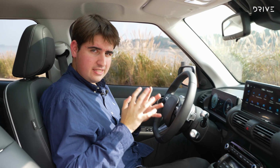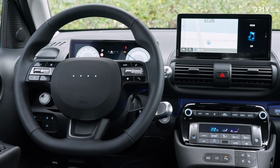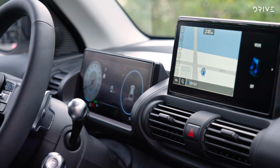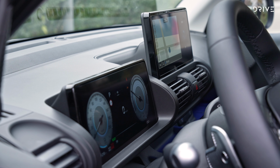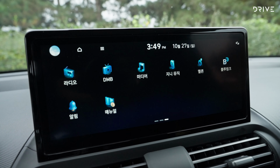Inside the Inster, it's safe to say this is not as flashy of a cabin as a Hyundai Ioniq 5 or an Ioniq 6, but still it does the job well enough, and there are enough mod cons here to keep you entertained in 2024. There are two 10.25-inch screens on top of the dash for the instruments as well as the infotainment. They run Hyundai's older software, so you only get wired Apple CarPlay and Android Auto, not wireless. The screen is fast enough and it does the job, especially compared to some of the other cars in this class at this price point.